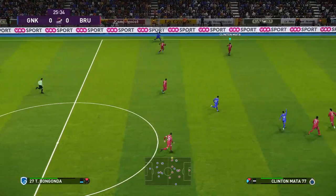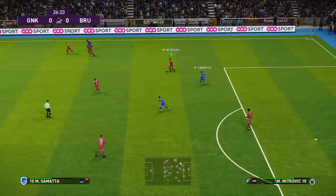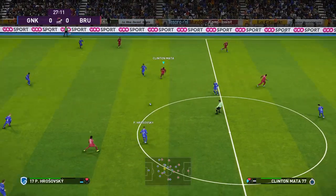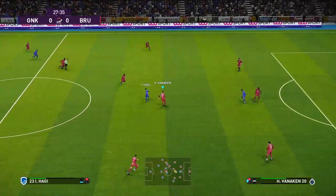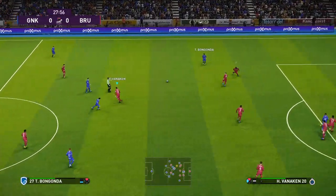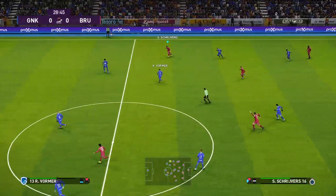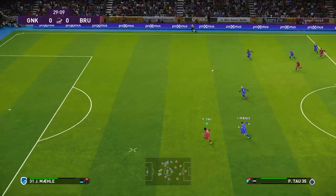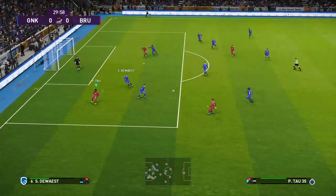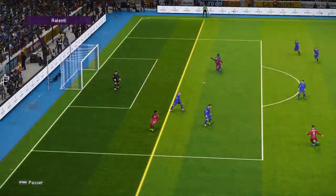To get it forward quickly. It's found its way to him. Needed a better pass there. Gets it back. Well, that's a foul. Free kick's been given. Battles to win it back. Lobs it in gently. Plays it back, tries to cross, and the assistant referee rightly gives him offside.